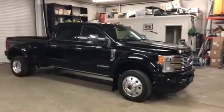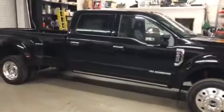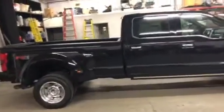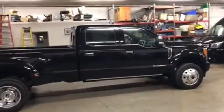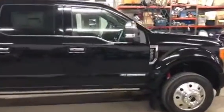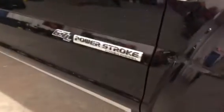Here is our 2017 F-450 Platinum Edition. In stock, 8 miles on it. Every option that you can get on it. F-450s come standard as a crew cab, dual rear wheel, 8-foot box diesel. The Platinum Edition is the top of the line package trim. 6.7 liter Power Stroke diesel.